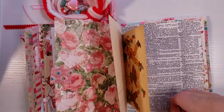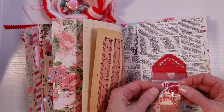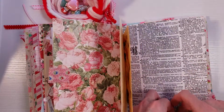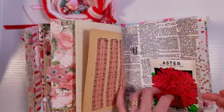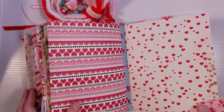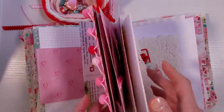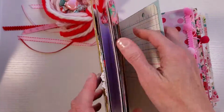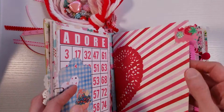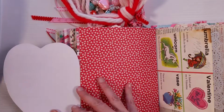A seed packet that has a doily envelope that I made and a bunch of little small ephemera in there. I just put them in a bag so they don't get lost at the bottom of the packet. And all the books have little fabric tabs. This one has cherries on it. There's a little chenille tab, the pom-pom trim, this little strawberry fabric. I really like that one too. Fold out page.